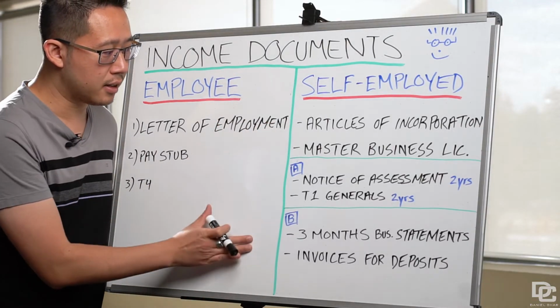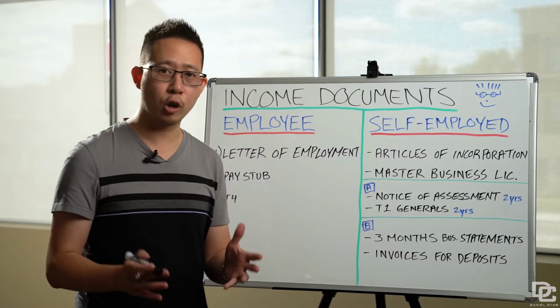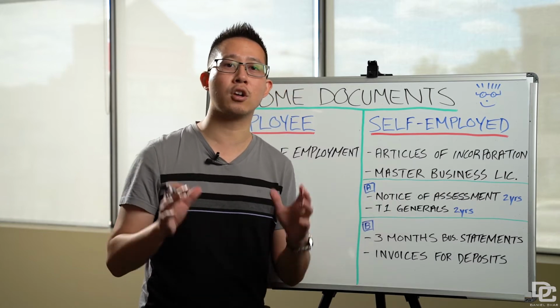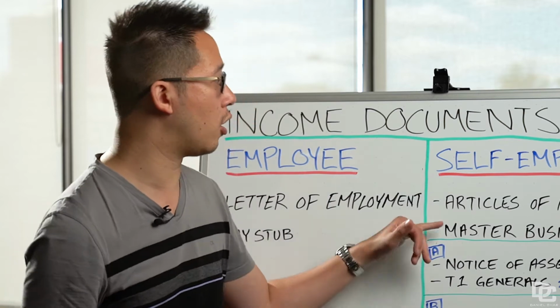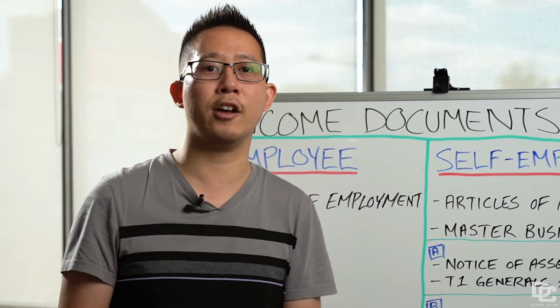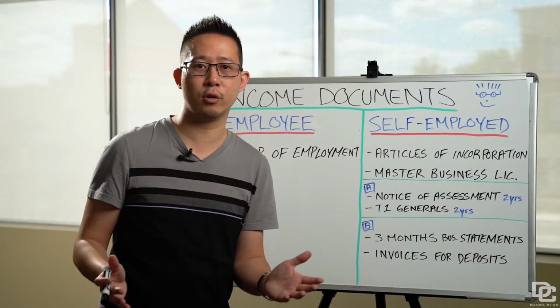So at the end of the day, we're gonna need to prove your self-employment. So if you're incorporated, what you wanna do is provide your articles of incorporation. Make sure it's all pages, not just the front page. You provide the full package of your articles of incorporation, because sometimes we have companies that have multiple partners in there, and banks want to see what the split of the ownership is.